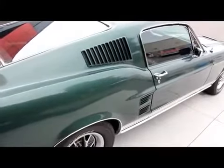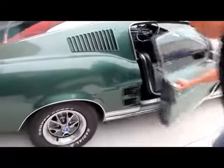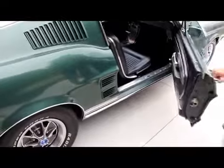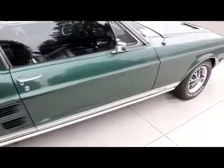It's got the good looking Mustang wheels on it. Check the operation of this door. You see all the door lips look great. The jambs are beautiful. Like I said earlier, Vanguard Motor Sales is not a consignment dealer.